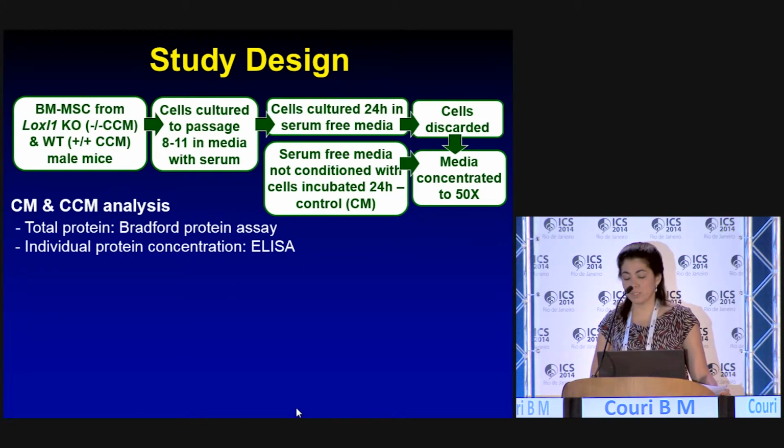The cells were discarded and we kept only the media and concentrated it 50 times. We used a control, just the serum-free media that was incubated for 24 hours in the same way, but was not conditioned with cells.